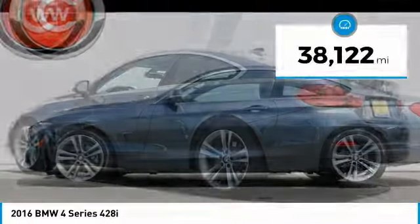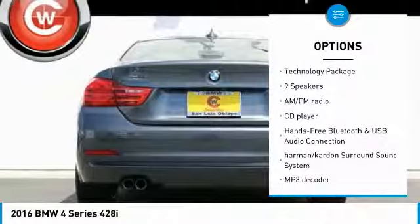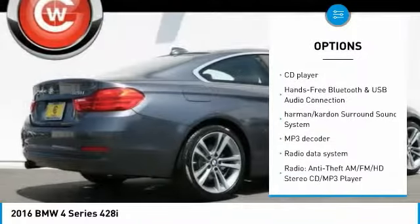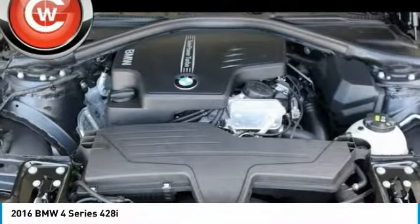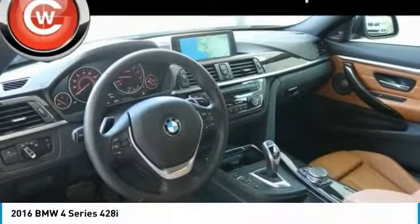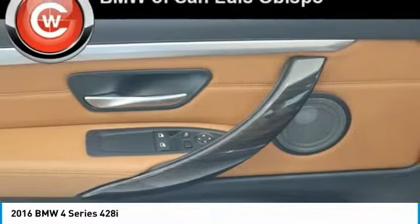Here are some of this vehicle's great options: power passenger seat, traction control, keyless entry, navigation system, dual airbags, air conditioning, leather-wrapped steering wheel, power steering, four-wheel disc brakes, universal garage door opener. Your new ride is just a phone call away.